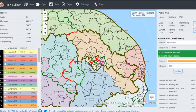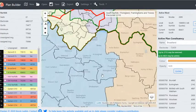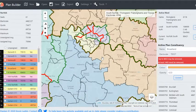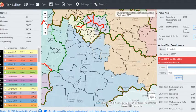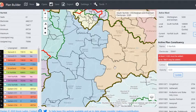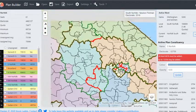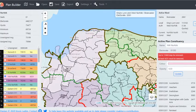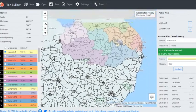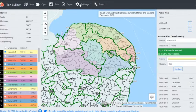66, 69, 72. And what's that make? So that's too many. It's about ditching them. That's too many as well, yeah. Northwest Norfolk. Alright, so yeah, North Norfolk district is too big anyway. So I think, yeah, how we had it before was fine. So just let me open that and have a look. Here it is again. And the colours.